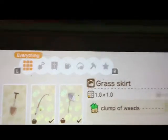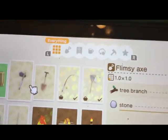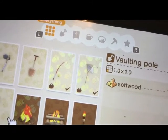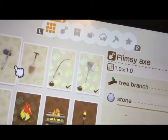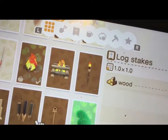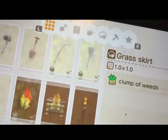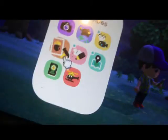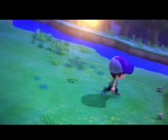And also, we got a lot more DIY recipes. My grass skirt, that was what Goldie gave us. An axe, which we do happen to have. Vaulting pole, which we need wood for, which is probably where the axe is going to come in handy. And unfortunately, we don't have the shovel yet. Oh, we have the flimsy shovel. So we'll be getting those in tomorrow, on tomorrow's show.